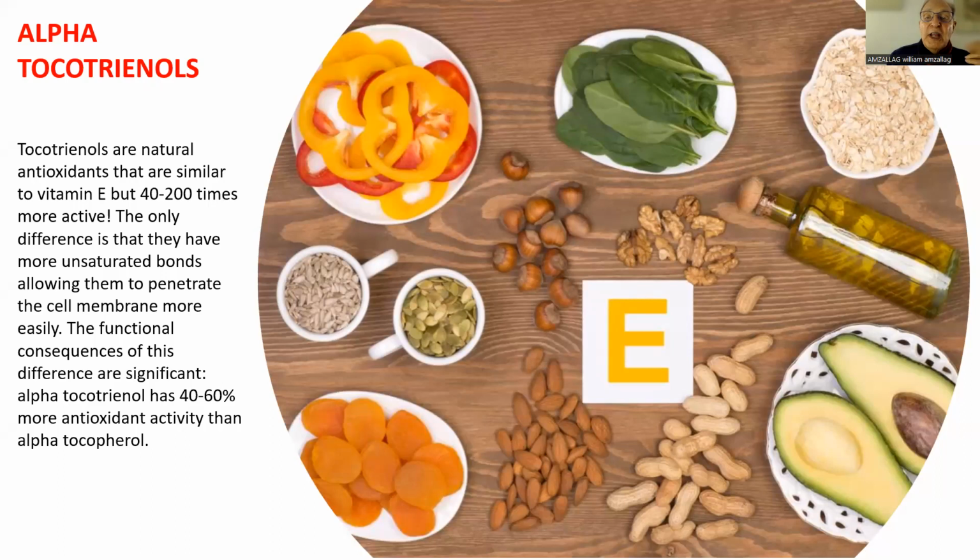Tocotrienols are natural antioxidants that are similar to vitamin E, but 40 to 200 times more active. The only difference is that they have more unsaturated bonds, allowing them to penetrate the cell membrane more easily. The functional consequences of this difference are significant. Alpha-tocotrienol has 40 to 60% more antioxidant activity than alpha-tocopherol.